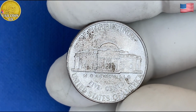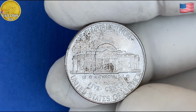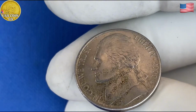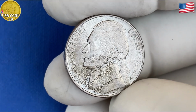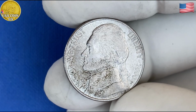But here's where things get interesting. Not all 2002 Jefferson nickels are created equal. While many of these coins are still circulating and are worth just 5 cents, some variations of this nickel have become incredibly valuable. The 2002 nickel, specifically, has garnered attention from collectors for its potential worth, especially when it comes to certain minting errors and high-quality specimens.